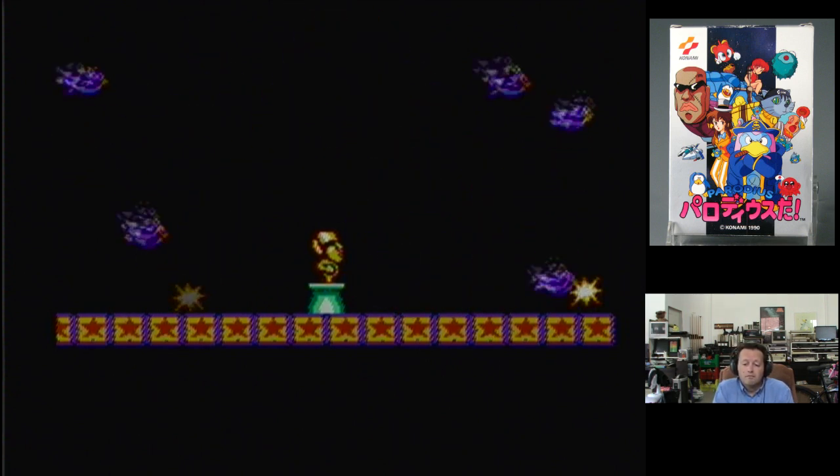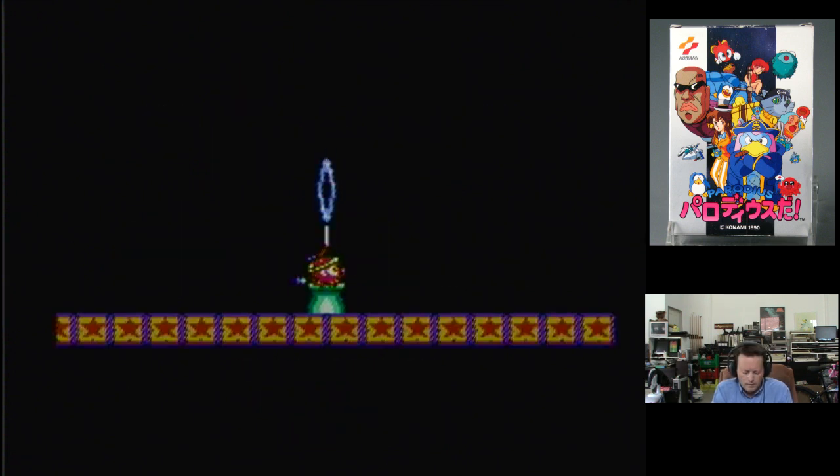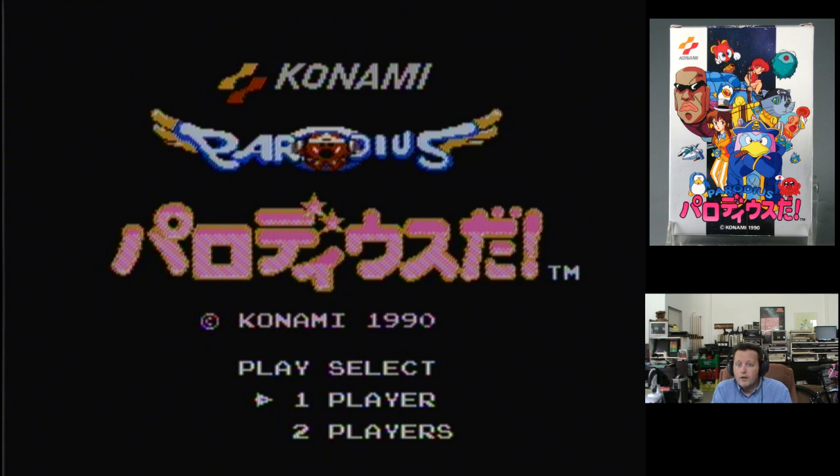First to get it working so you could see something, and then to get a consistent picture. So I may have to clean out the cartridge slot as well a little bit. But let's get started. I haven't tried out the controller yet though. Let's see how we go.